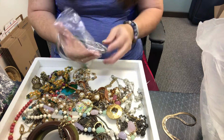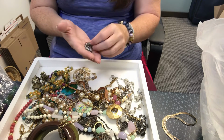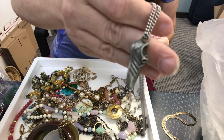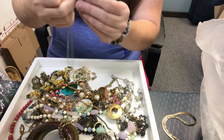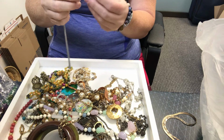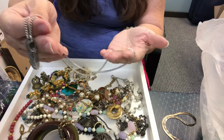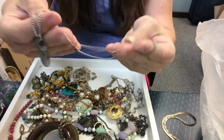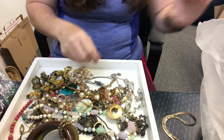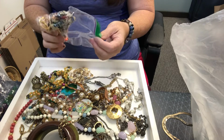See what else we got in here. Ooh, my tummy. I must be hungry. Oh, this is a little shoe. It's a little running shoe. I don't know, but it's really cute. It's a little running shoe. And the chain is pretty good. It's a pretty good chain. I'll set that there. Going along. Oh, that's neat.